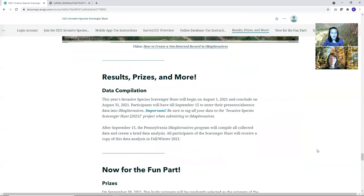Okay, so now that's all about the scavenger hunt, what you need to do and everything that's involved. And now I want to talk about what happens afterwards. As I mentioned before, the scavenger hunt will begin on August 1st and it will end on August 31st. And then after August 31st, you will have up until September 15th to enter all of your data, both presence and absence, into iMapInvasives.